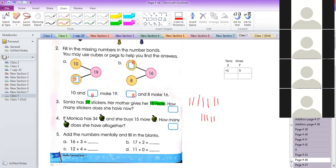1, 2, 3, 4, 5, 6, 7, 8, 9, 10, 11, 12. So 7 plus 5 is equal to 12. Very good. Okay, so 7 plus 5 is equal to 12.